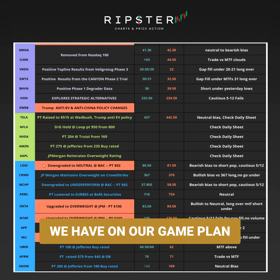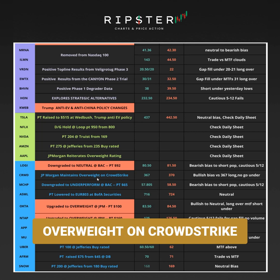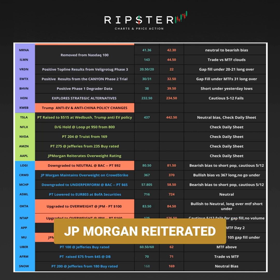So that's why you see we have on our game plan Apple, JP Morgan with overweight rating, and then we have Logitech, Bank of America with downgrade. It doesn't really mean the stock has to go the side of what the banks are saying, but what it means is there's an opportunity either for the long or the short. JP Morgan maintained overweight on CrowdStrike. MU, JP Morgan reiterated overweight.